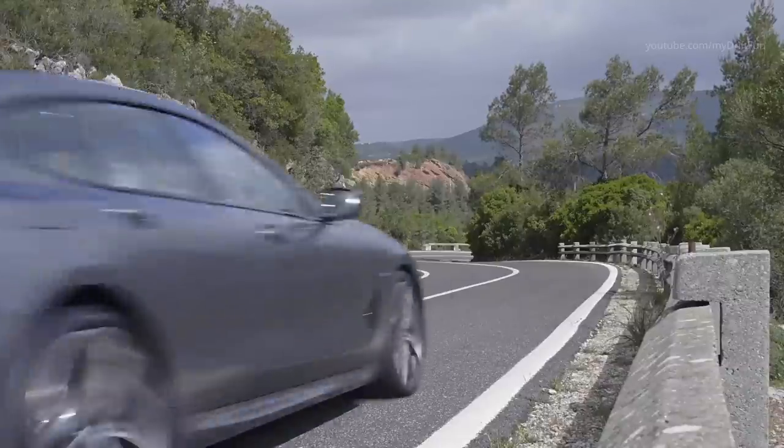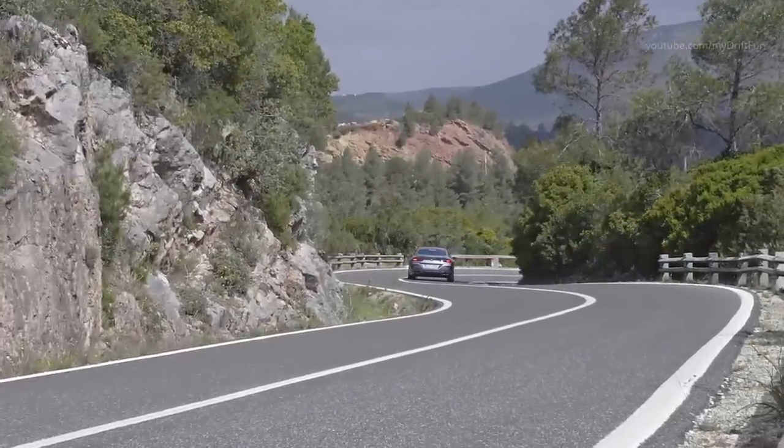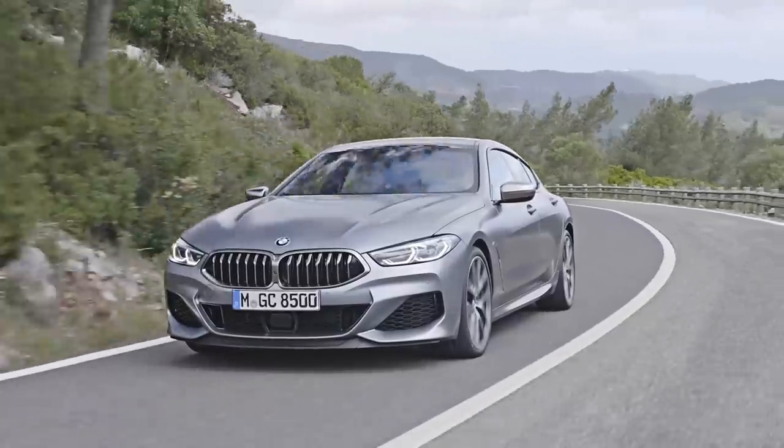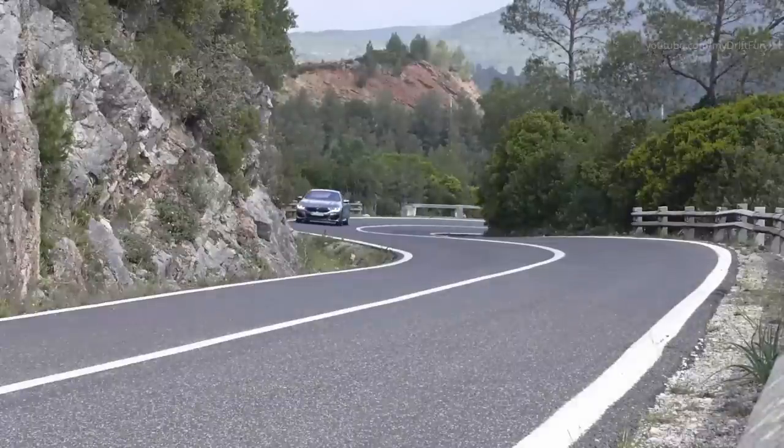BMW M850i xDrive Gran Coupe and BMW 840i Gran Coupe fitted with M Sport differential as standard, integral active steering standard in the all-wheel drive model variants and optional for the BMW 840i Gran Coupe.